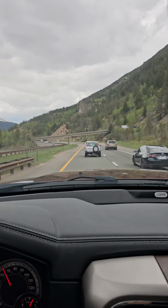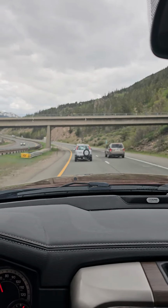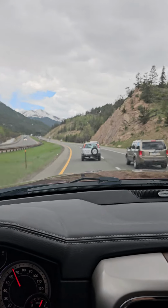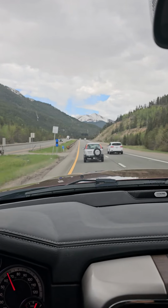We're going faster than most cars on the right lane. What the hell's with that? Come on, Washington. Get over our way, buddy. Oh, I'm sorry, California.